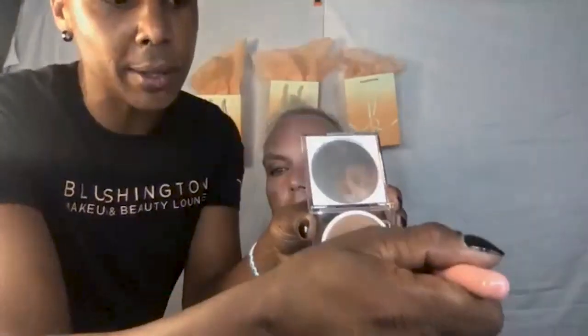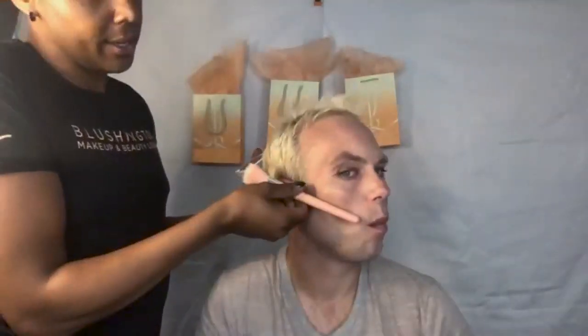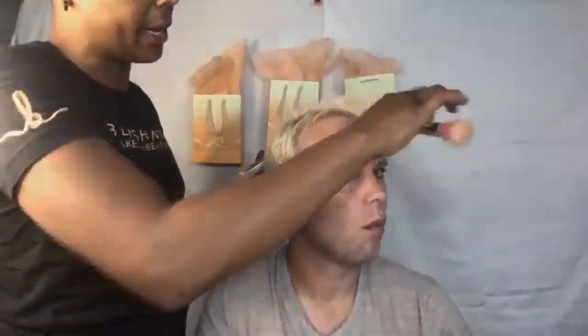So you just want to dab it, take the excess off, and now some people make a fish face so you can see where your bone is, and it's right here. You want to apply right here in this area, from here up, and you want to bring it all the way in the hairline, the bronzer, because we want to make sure the T-zone is nice and highlighted. So we're starting with circle motions.